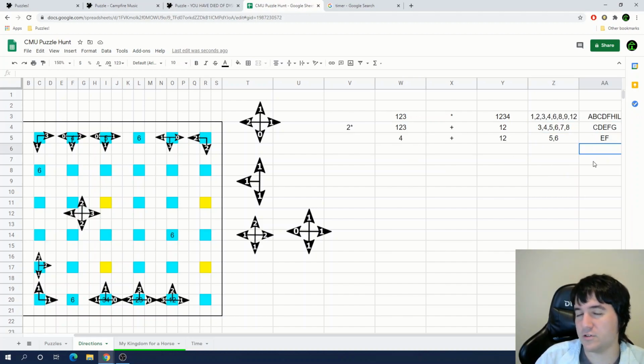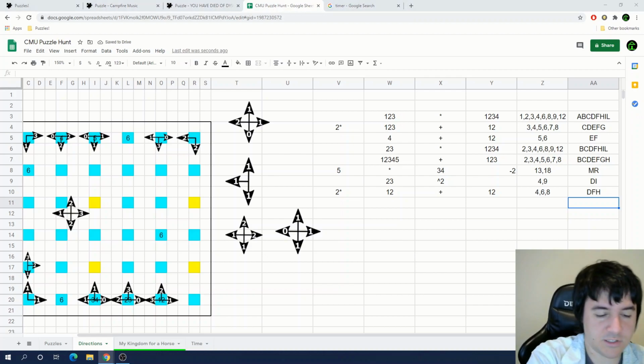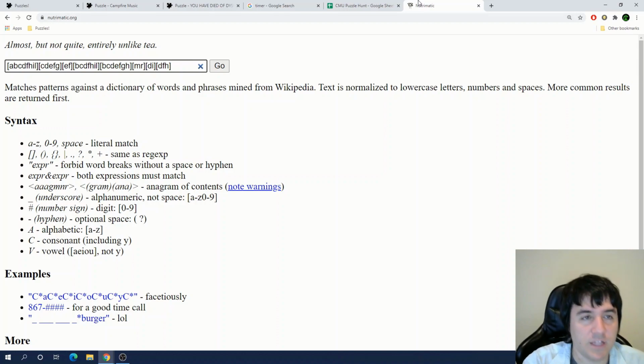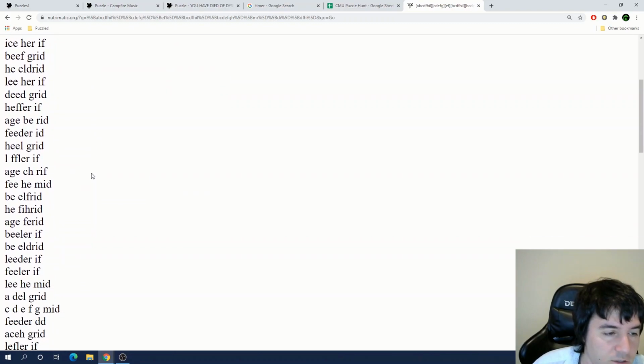If I could do this for all of them, then I might be able to put these options into Nutramatic and get an answer without fully solving the puzzle. Okay, I'm going to try to put these into Nutramatic, and we're going to see how that goes for us. Okay, so now that we have all our letters in, let's search and see if Nutramatic gives us anything useful.